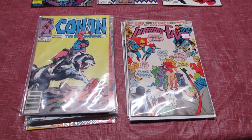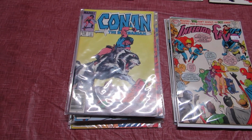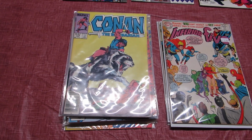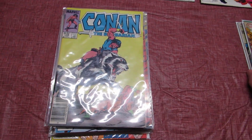Okay, so we'll start with this pile here that has Conan on the top. Each comic book on this pile only cost 50 cents. They were in the dollar bin, and the dollar bin this week was on sale, half off, so 50 cents a comic book. So let's look at these.